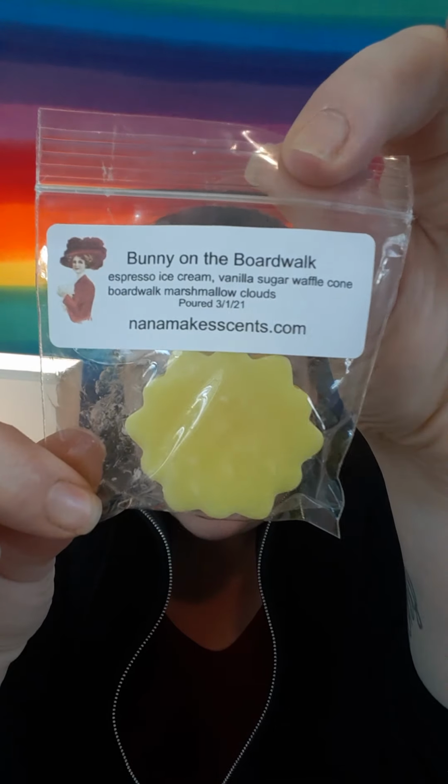This one is Bunny on the Boardwalk by Angela Thrasher, who is also known for the love of scents here on YouTube. She has espresso ice cream, vanilla sugar waffle cone, and boardwalk of marshmallow clouds. And it is this super cute little yellow flower. Right off the header, you get the espresso ice cream, and then it follows with that boardwalk marshmallow clouds. This was just poured on the first, so it's not going to have the full effects of all of it yet.